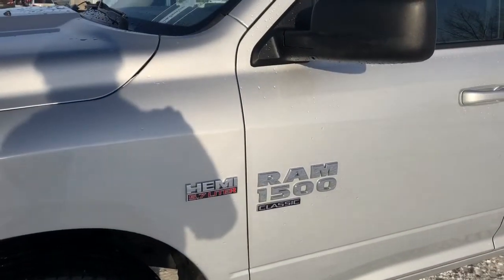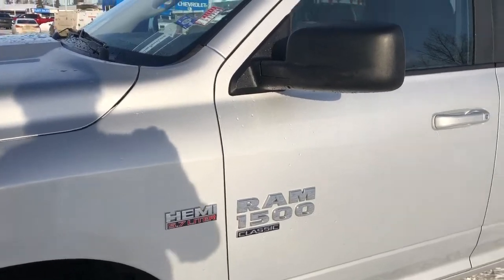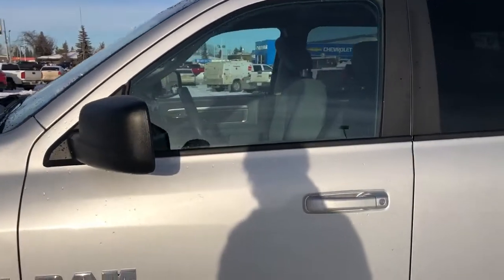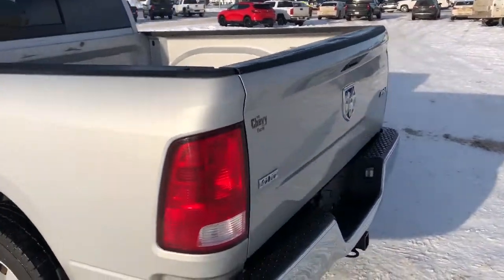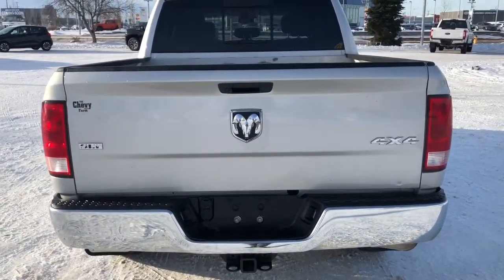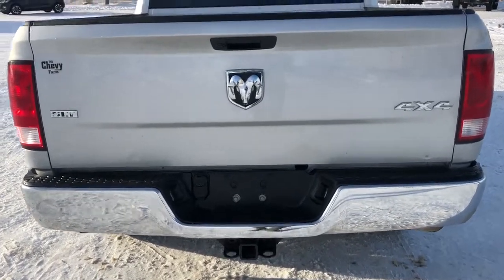On the front door, we have our Hemi 5.7 liter badging, as well as our Ram 1500 Classic badging. We can see the black finish in our power heated outside mirrors, as well as our paint match finish on our front and rear door handles. Moving to the back of the vehicle, we can see our Dodge logo once again, our SLT and 4x4 logo, and at the bottom, our trailer and hitch.